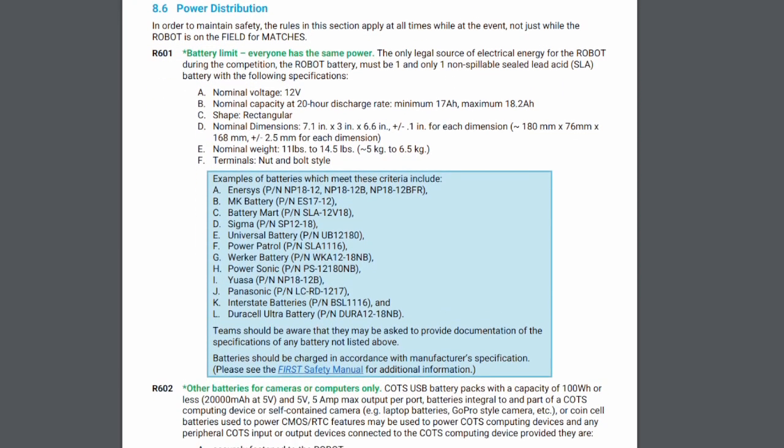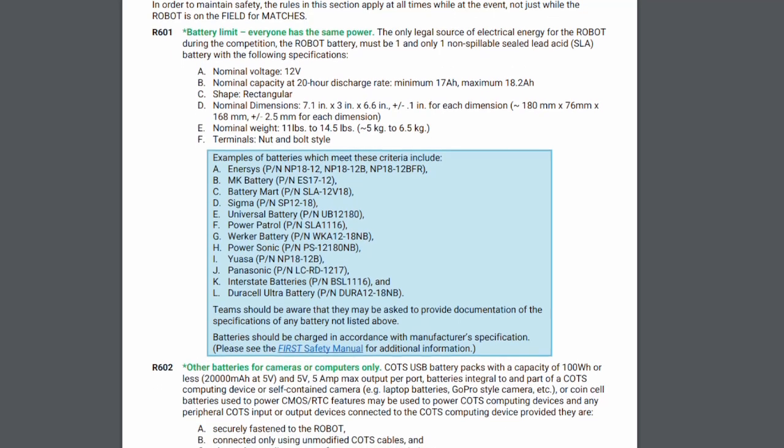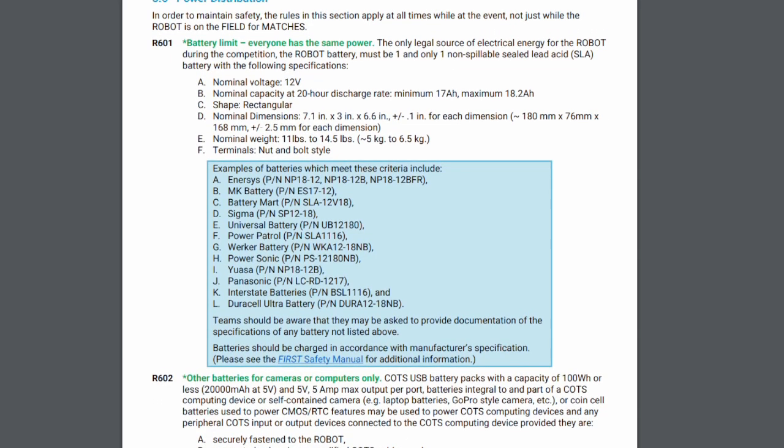8.6 Power distribution. In order to maintain safety, the rules in this section apply at all times while at the event, not just while the robot is on the field for matches. R601. Battery limit. The only legal source of electrical energy for the robot during the competition, the robot battery, must be one and only one non-spillable sealed lead-acid SLA battery with the following specifications.